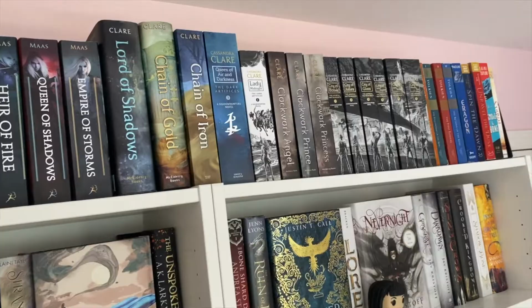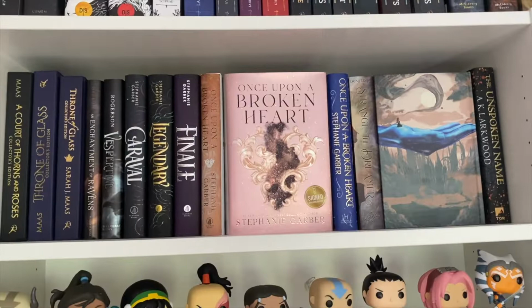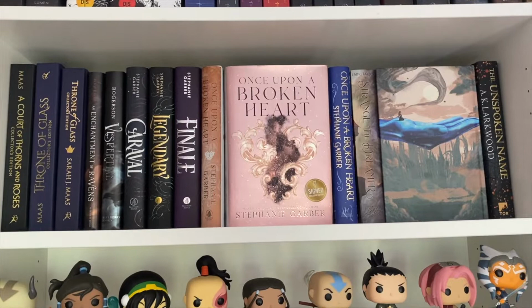I really like how it kind of just extends the books all the way to almost the ceiling pretty much. And then we come down to a fantasy shelf where I just have lots of tall fantasy books, mostly my Stephanie Garber shelf, but then also some collector's editions as well.